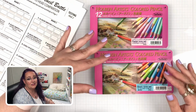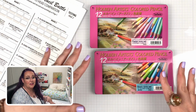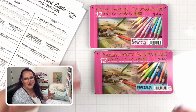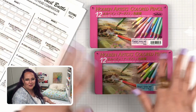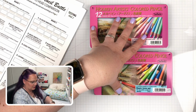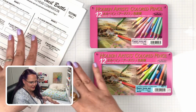Now, Holbein is not a new company. They've been around for a long time. They come from Japan, and they are a beautiful pencil, and I have done some coloring in the past with them, especially the pastel set, but not a ton of coloring, so I'm excited to do some testing and really do some comparing between a product that I'm very familiar with and these pencils here. So let you see them really quick, and we'll swatch them, and then we'll get into the head-to-head testing.